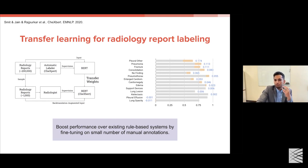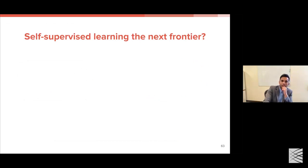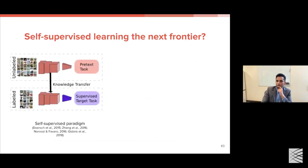And here we can boost performance over existing rule-based systems by fine-tuning on a small number of manual annotations. Great. So that's transfer learning. I think an emerging frontier for performing well with small amounts of data is self-supervised learning. And in self-supervised learning, the idea is, how can we use unlabeled data to set up a task which allows us to learn useful representations for the task we really care about.